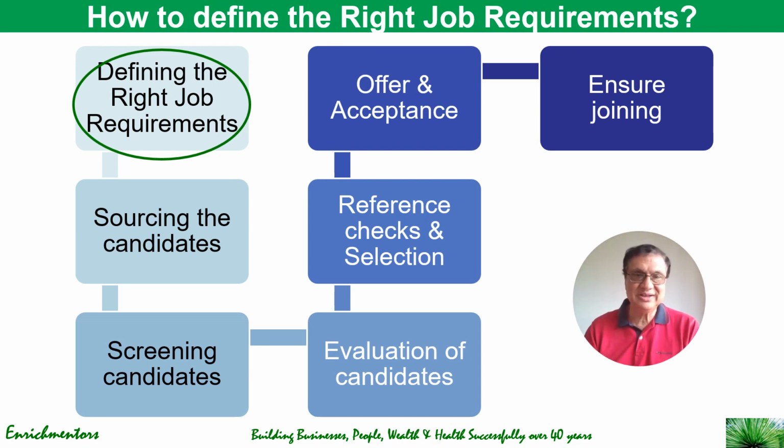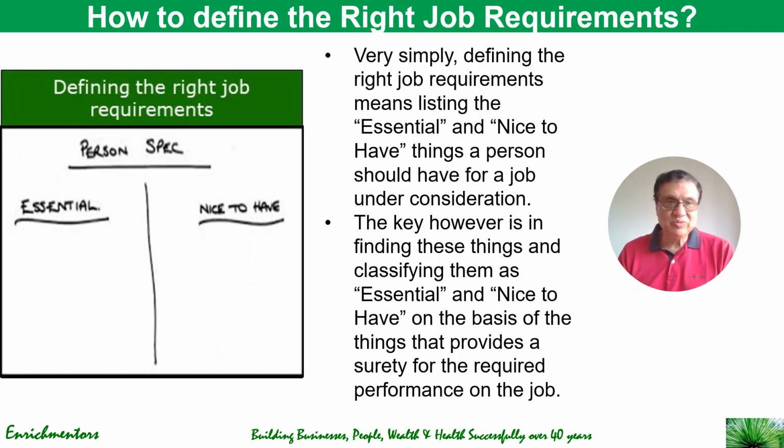So how do you define the right job requirements? Any thoughts? First let's look at what job requirements are. It is a personal specification of the person that you want to hire for a particular role or job. It basically consists of two things: what are the essential attitudes, knowledge and skills that you need, and what is nice to have. So defining the right job means listing the essential and nice-to-have requirements a person should have for a job under consideration.